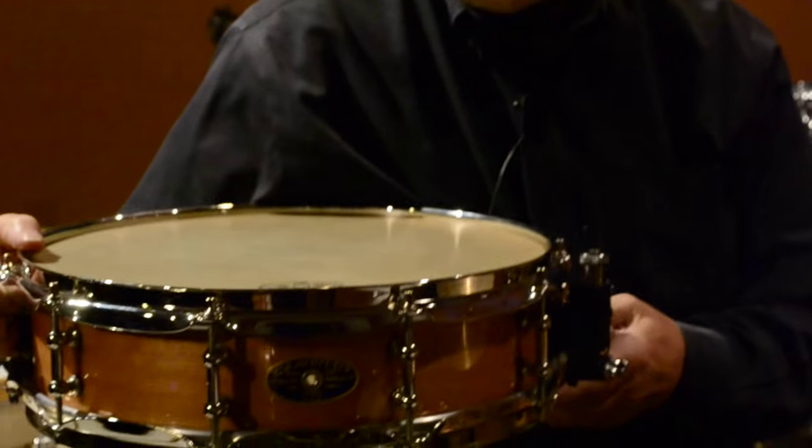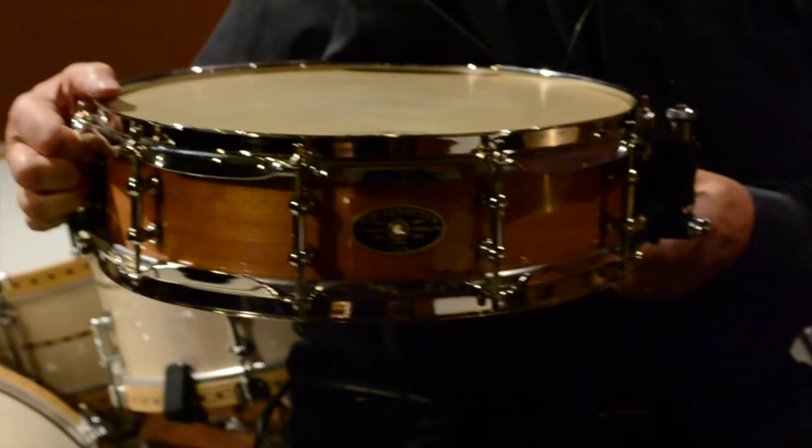So there you have it. Again, 700-year-old Lake Superior birch. It's 4x14, serial number 7 of 25.